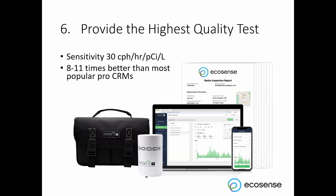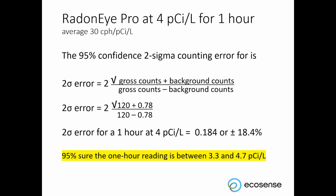So I'll give you a little description here, and you don't need to worry about the math. I'll be glad to share this with you, but basically what they do is, what's the counting error? And in this, I'm talking about for 1 hour, not for 48 hours, 1 hour. So how valuable are the 1 hour readings? So if the radon reading with a Radon-i Pro or even our homeowner units is 4 picocuries per liter, then a 2 sigma error, which means there's a 95% confidence level, is that the reading falls between 3.3 and 4.7.